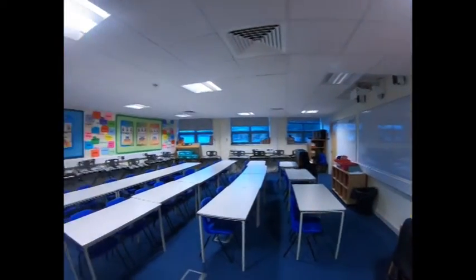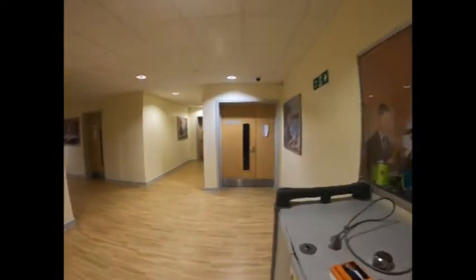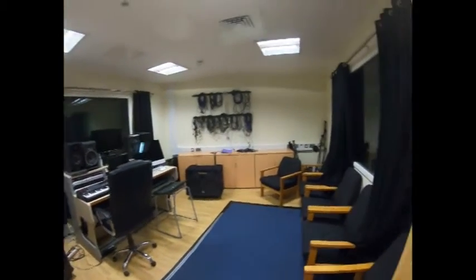This is one of the classrooms. All the classrooms are fully equipped to allow students to engage in a range of activities. We have the recital room on the right hand side, and this is a recording studio. And a really high quality recording studio that students use for both GCSE and post 16 music.